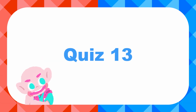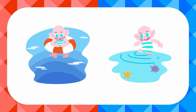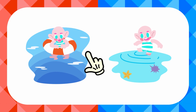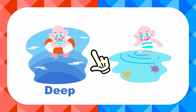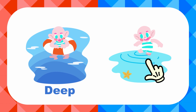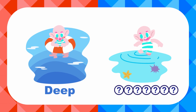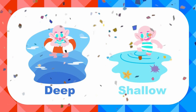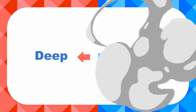Quiz 13. The ocean and the puddle. The ocean is deeper than a puddle. What's the opposite word of deep? Clue. It's a 7-letter word. The answer is shallow. The opposite of deep is shallow.